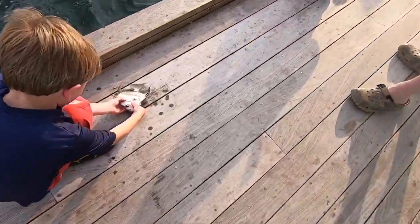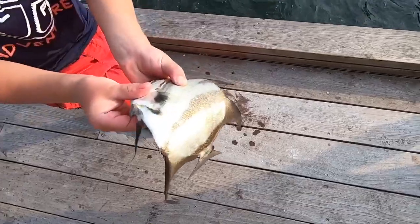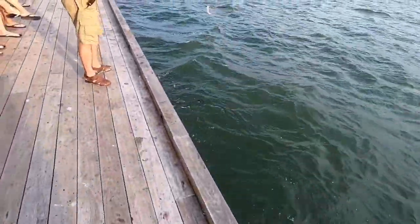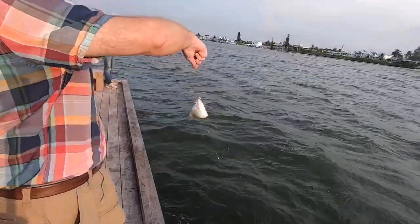See it real quick. Here you go. What'd you catch? Is that a spade fish? No, oh, that's nice. That's so pretty. Nice. Thank you for sharing that. What'd you get here? Got another pinfish. Well, nice.